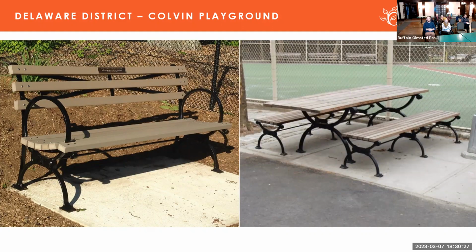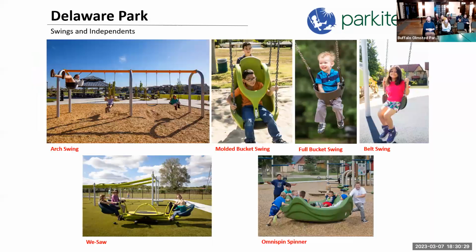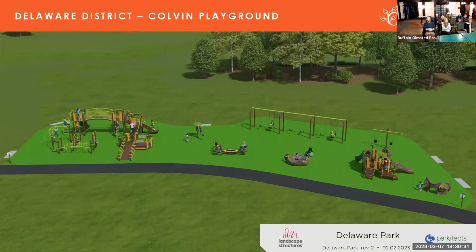So I guess with that, we can circle back and talk through. If anyone has a specific interest in 2 to 5 or 5 to 12, we can take the conversation there. Or again, that broader conversation of all the equipment and all the pieces and all the other aspects.